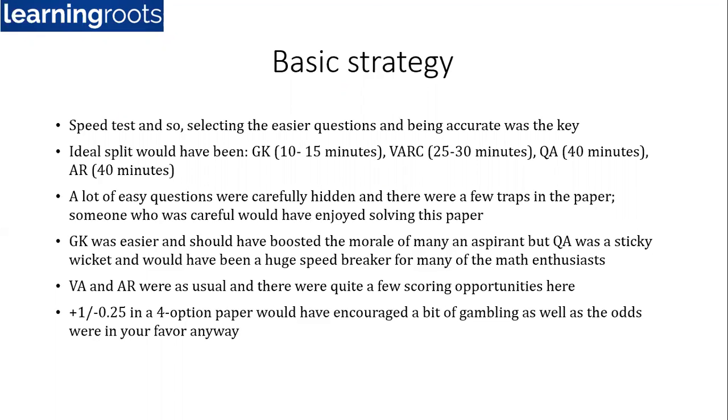The important thing here was there was a +1 and -0.25 in a 4-option paper. So generally, whenever we say a 4-option paper, like is seen in CAT, the ideal negative should be -1/3. So positive should be +1, negative should be -1/3. This is simply because of the fact that if you blindly mark 4 answers, say if I mark 4 consecutive answers as say B, the chances of me getting positive marks is 0. The probability is 0.